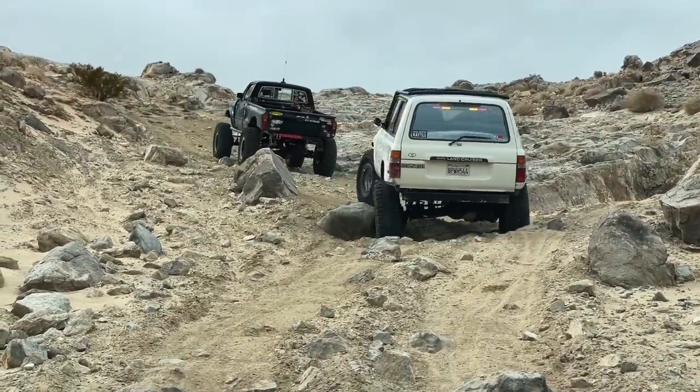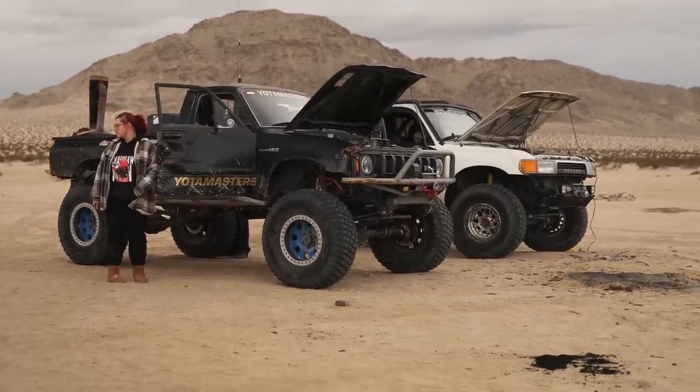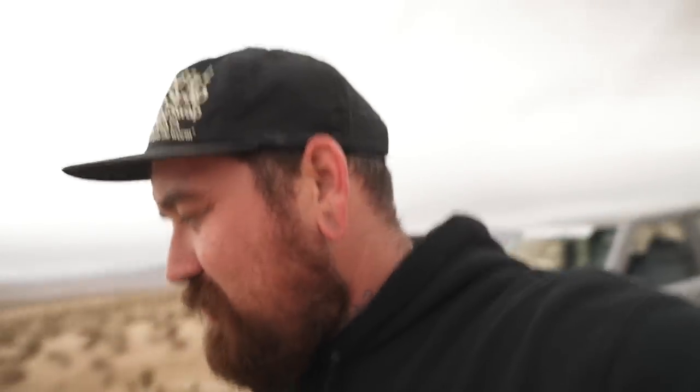So super stoked. All right, definitely a really short one. And my apologies for not getting a ton of shots of Lizzo doing some of the trails today. Austin actually ended up breaking his motor mount. So they're back at camp right now trying to figure that out because he has to drive that thing home. So definitely a short one. I think I'm going to load the trailer and head out.